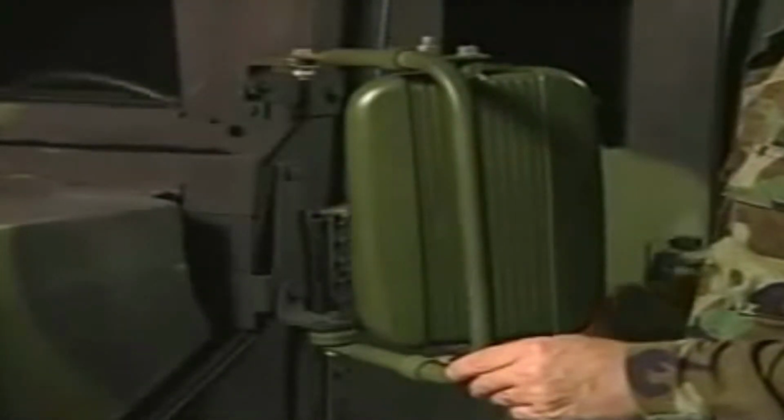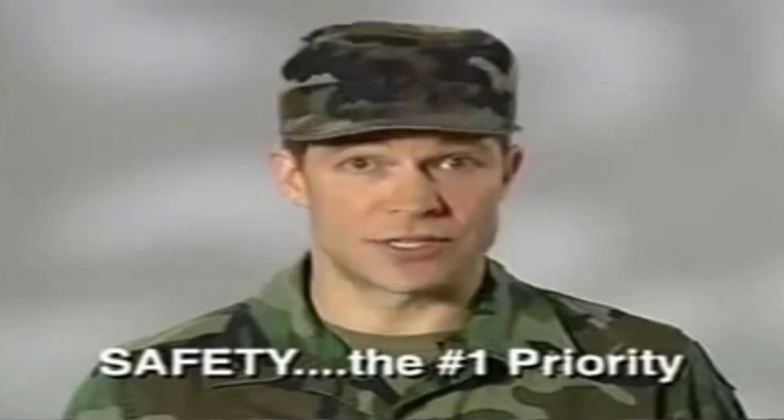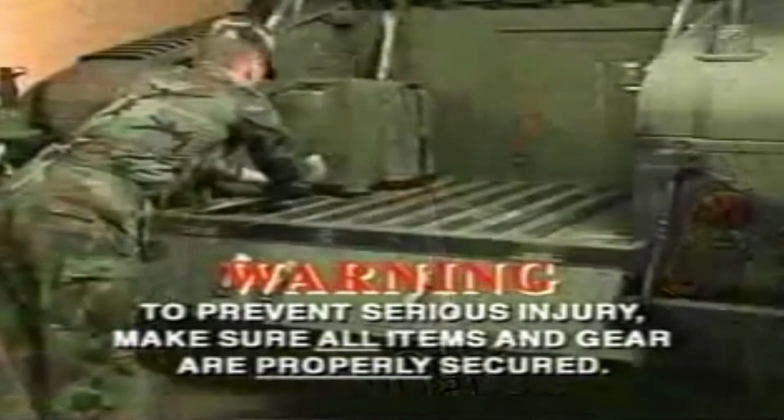Proper mirror adjustment is a good illustration of precision and safety. The more precise the adjustments, the safer the vehicle becomes. While learning to operate the Humvee proficiently is vital to the success of its mission role, nothing is more important than operating it safely. Safety is by far the number one priority and goes hand in hand with success. Safety means making sure all weapons, cargo, and any loose items are properly stowed and secured before operating the vehicle.